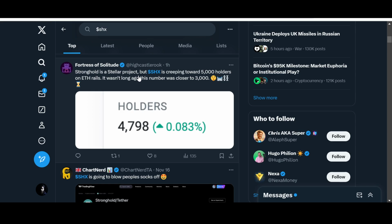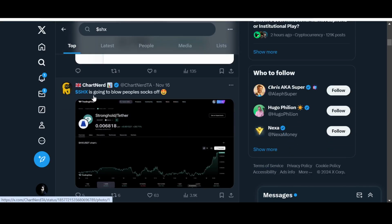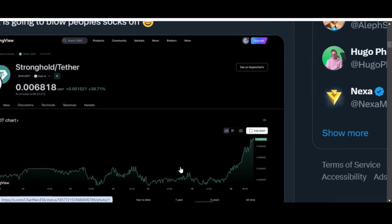Stronghold is a stellar project, but SHX is creeping towards 5,000 holders on ETH rails. It wasn't long ago this number was close to 3,000, so increasing at a rapid pace. The holders are increasing as we speak. 4,798, so on its way towards that 5,000 milestone. SHX is going to blow people's socks off, according to Chart Nerd over here.